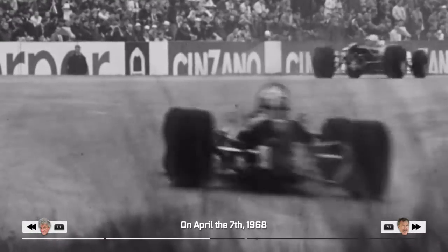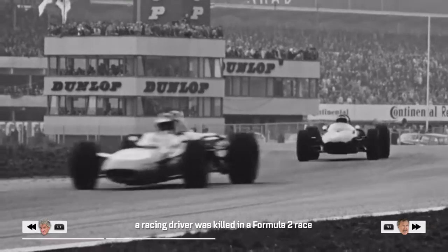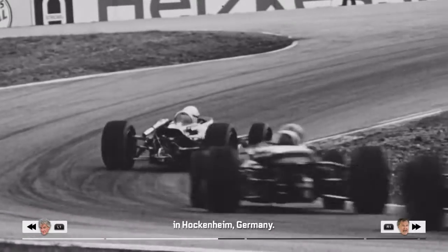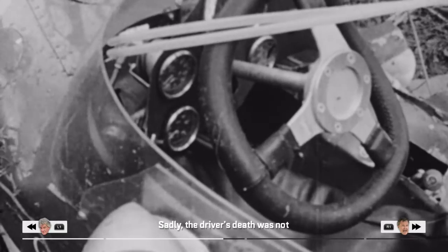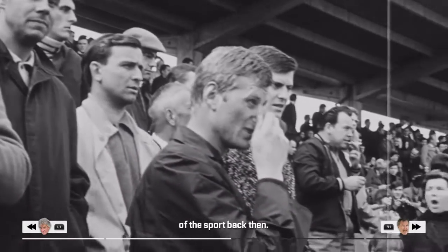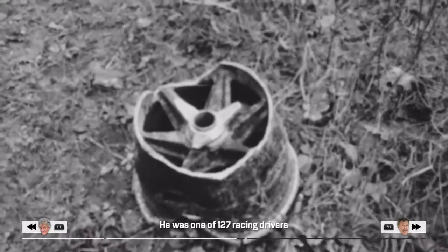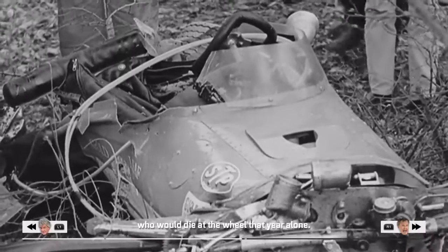On April the 7th, 1968, a racing driver was killed in a Formula 2 race in Hockenheim, Germany. Sadly, the driver's death was not a surprising occurrence, because such was the danger of the sport back then. He was one of 127 racing drivers who would die at the wheel that year alone.